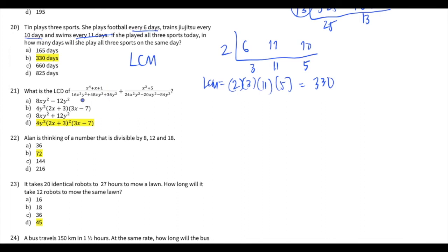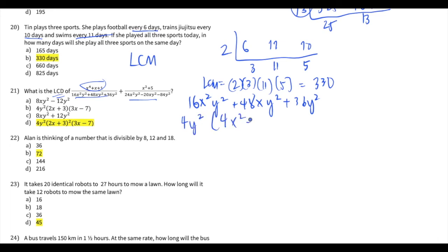What is the LCD of this one and this one? Okay, so dito, LCD ang tinatanong. So, huwag nyo nang pansinin nyo, nasa taas. You're just concerned with these two. 16x squared y squared plus 48xy squared plus 36y squared. Common factor mo dito is 4y squared. Okay, you will have 4x squared plus 12x plus 9.